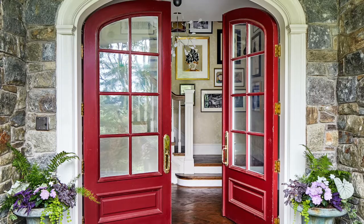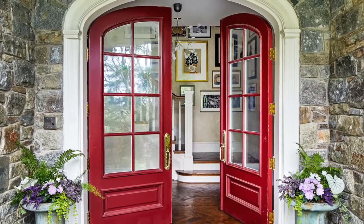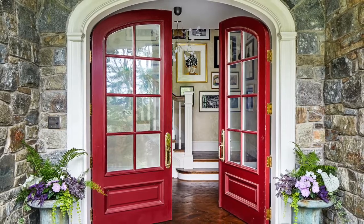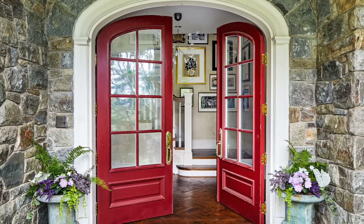You guys, I am a sucker for double doors on a front door, and this door is just perfect to me. I love the color red, I love the amount of light that goes in, and I love those gold accents.